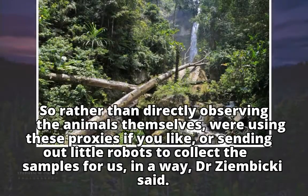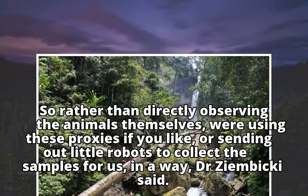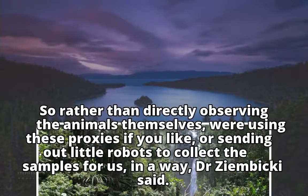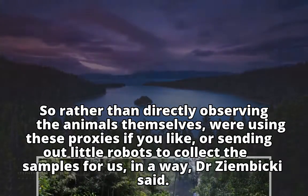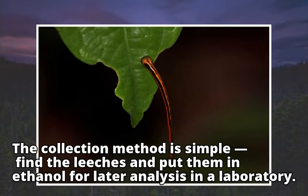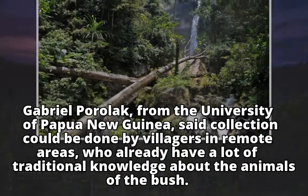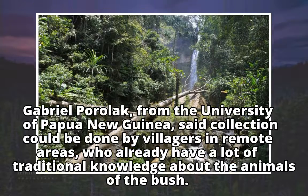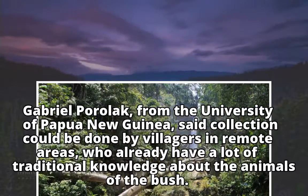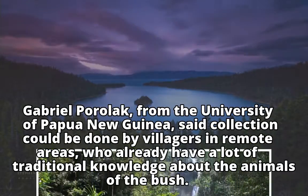"So rather than directly observing the animals themselves, we're using these proxies, if you like, or sending out little robots to collect the samples for us, in a way," Dr. Zimbicki said. The collection method is simple: find the leeches and put them in ethanol for later analysis in a laboratory. Gabriel Perolak, from the University of Papua New Guinea, said collection could be done by villagers in remote areas, who already have a lot of traditional knowledge about the animals of the bush.